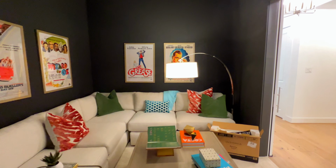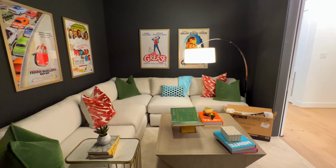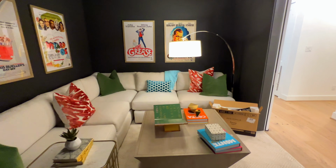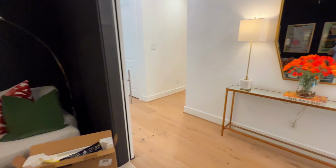And quite frankly, if you didn't want to add this oversized, L-shaped couch, you can certainly just add maybe a love seat inside of here, maybe a bean bag, and you still can have a lot more space inside of here to walk around.